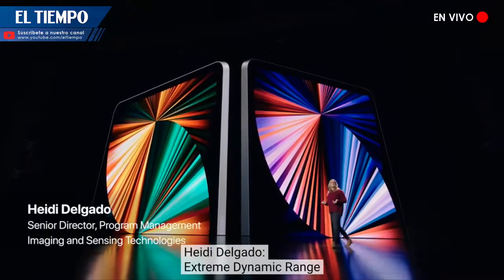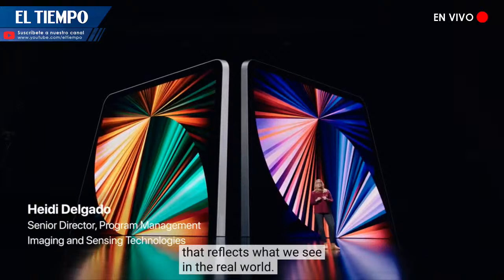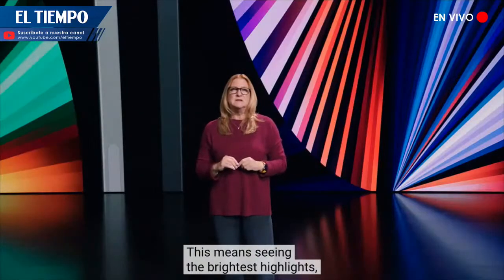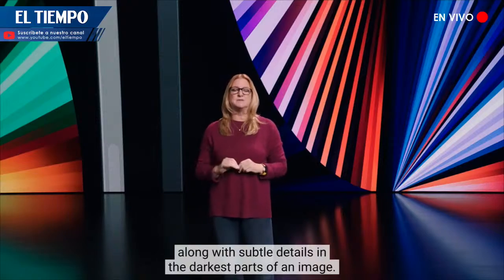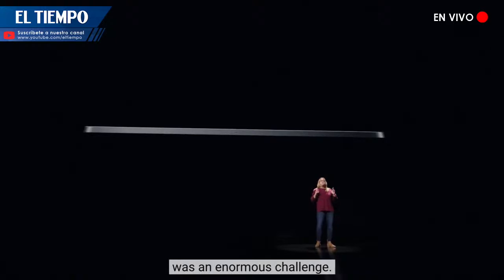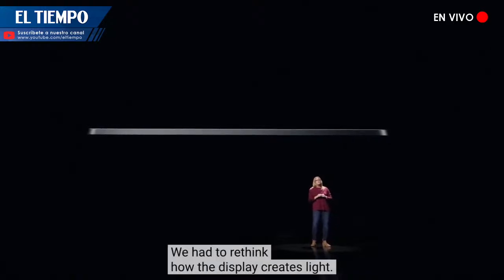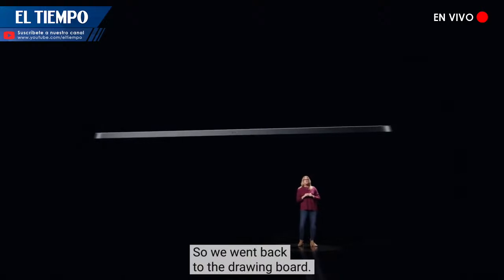Extreme dynamic range is all about delivering a visual experience that reflects what we see in the real world. This means seeing the brightest highlights along with subtle details in the darkest parts of an image. Bringing the XDR experience to iPad Pro was an enormous challenge. We had to rethink how the display creates light. So we went back to the drawing board.